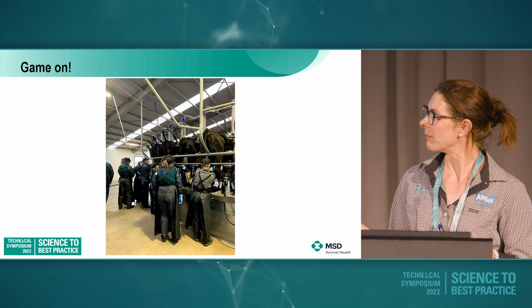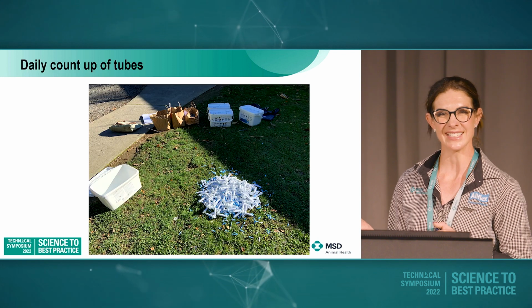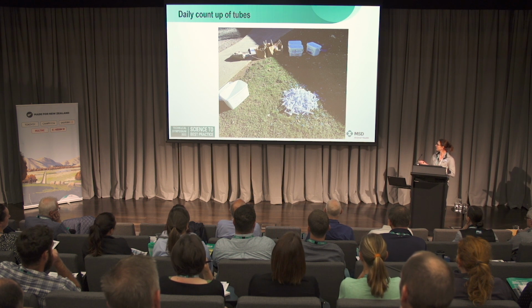Once again, big team, hard at work. And then I had the joy of coming home every day and counting every tube by hand, so I could package them all up and send them back to Upper Hutt. I tried to get my kids involved, but it actually just made it harder, so that was my job.